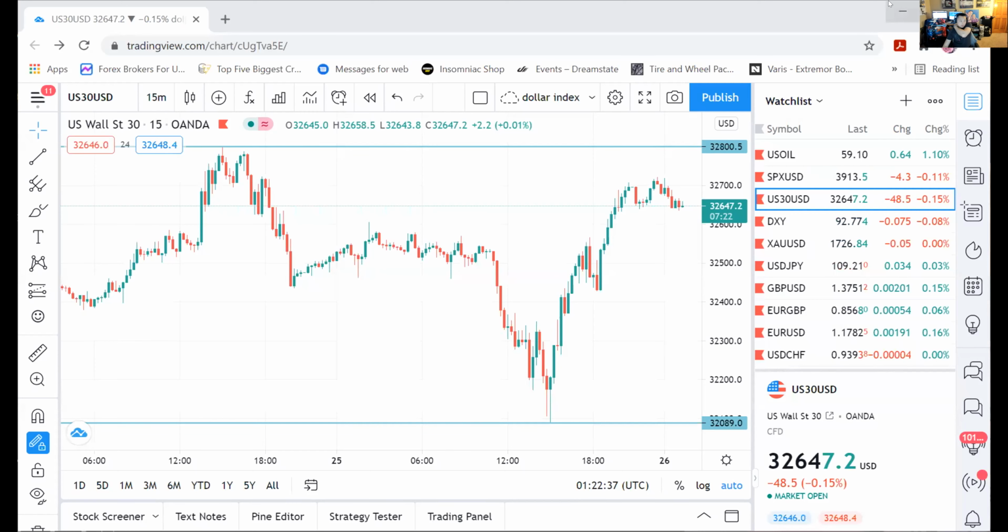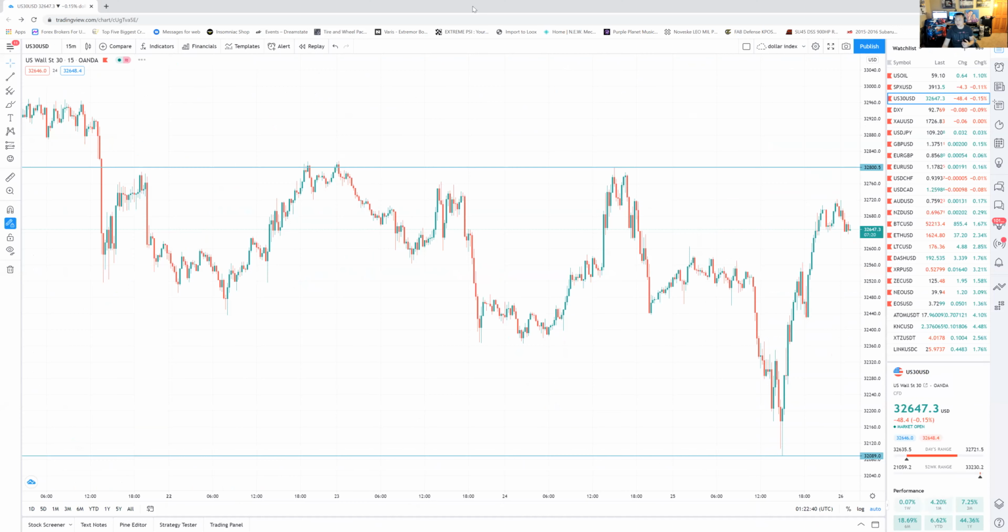Gonna go ahead and talk about how I look at candlestick structures. We'll talk a little bit about US30 because I know a lot of you want to make a lot of money trading US30 and scalping this thing. So let's look at this so you get a chance to see it.